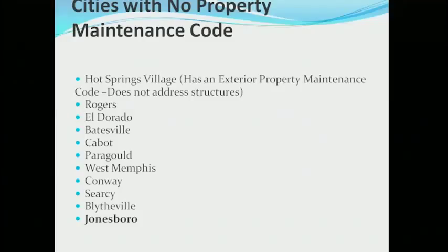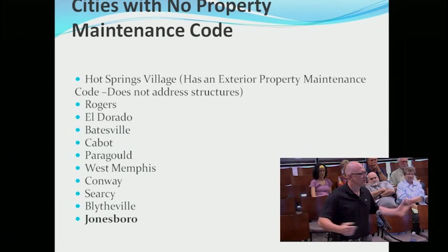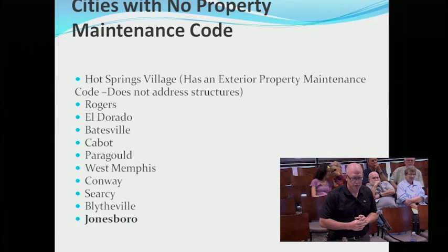And then we have cities with no property maintenance code. Now, granted, most of these cities had something to deal with the exterior, the premises, tall grass, inoperable vehicles. Those were all pretty standard ordinances. But as far as dealing with the structure itself, they either had something similar to what our condemnation process is, or they didn't have anything. You see those: Rogers, El Dorado, Batesville, Cabot, Earle, West Memphis, Conway, Searcy, Blytheville, and Jonesboro.